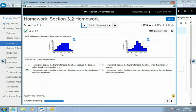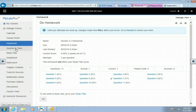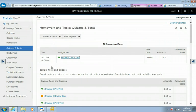All right, let's look at the test. Go to test. Hubert's Unit 1 test. That's different from these. See, it's above the line here. You click on it. Now, something else. I'm going to show y'all something. This is amazing. MyLabsPlus puts the date and the time that it's due. Wow.